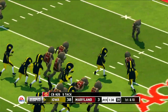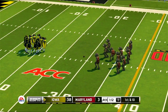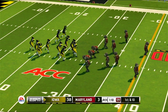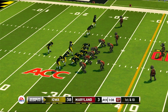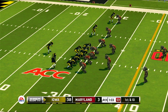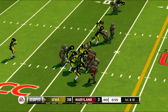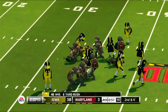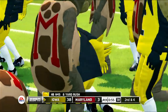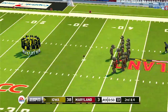1st down. From their own 29-yard line, it's 1st down. Nice run there. 99 with the tackle. Call it a gain of 6 yards. That'll make it second and four.